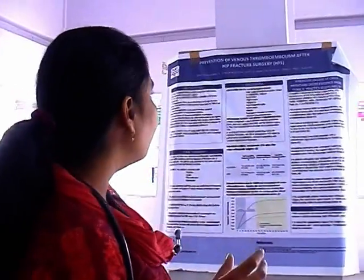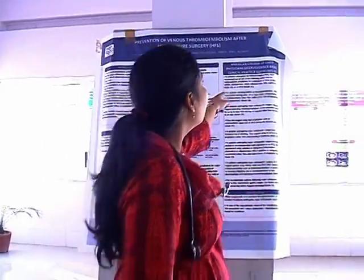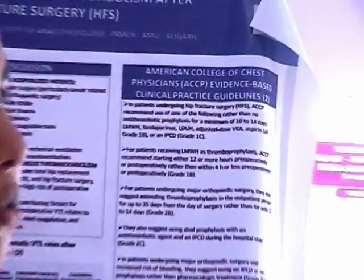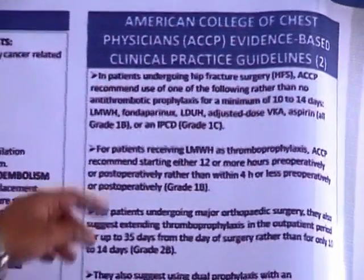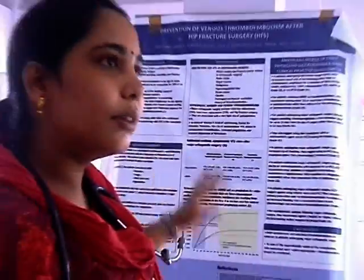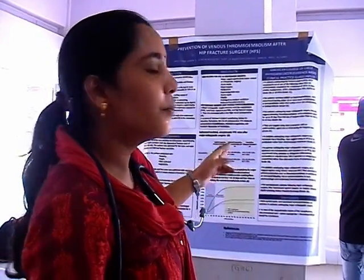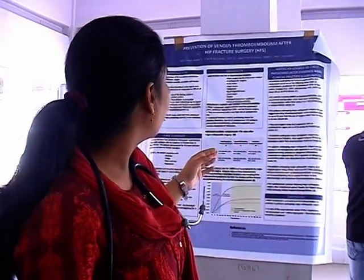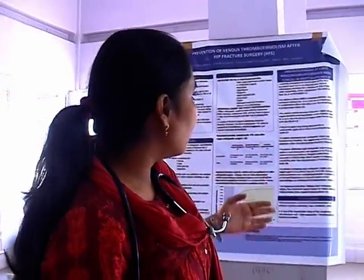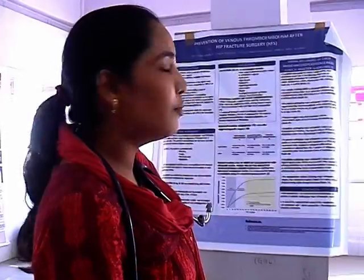And they recommend using low molecular weight heparin over all the others because of the risk of bleeding with other agents or lack of efficacy of the other agents. And they recommend starting it either 12 or more hours pre-operatively or 12 or more hours post-operatively rather than within 4 hours. And for outpatients, they recommend to continue it up to 35 days from the day of surgery rather than for only 14 days.